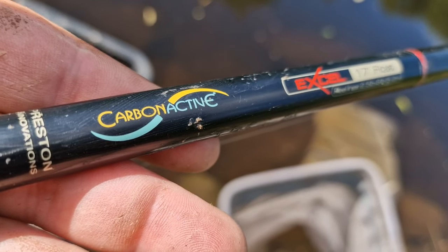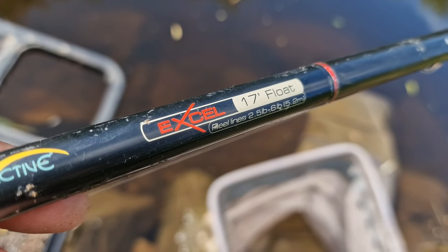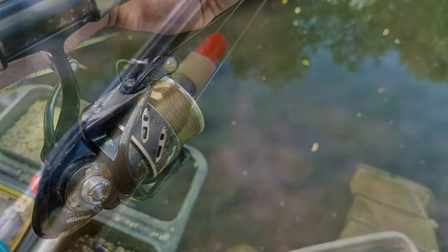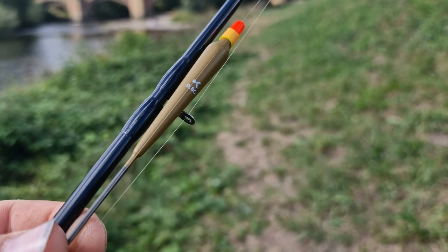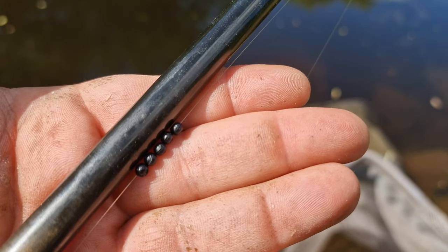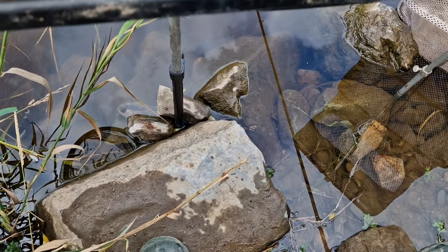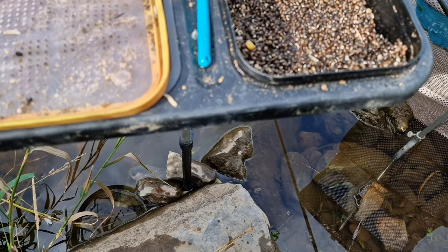So the setup that I'm using today is my 17-foot Preston rod. I've teamed that up with a Korum switch reel, and on there I've got 5-pound Dave Howell line. I've got that down to one of the brand new Korum floats in 0.8 gram, and that's down to a 2-pound 1-ounce hook link and a size 18 hook. We're standing room only today. I had to build a bit of a barricade to keep me bait weighted in place, but it is nice and sturdy.